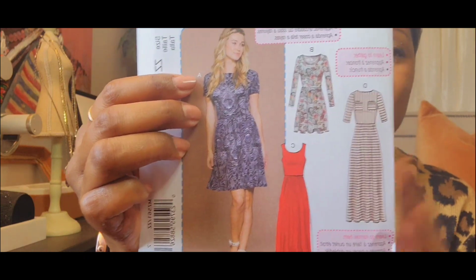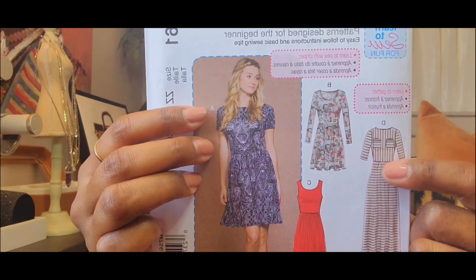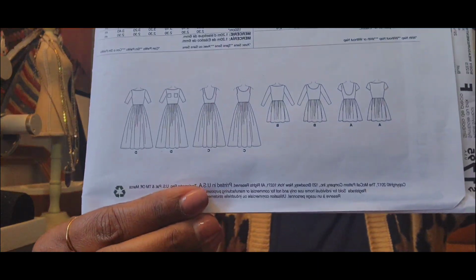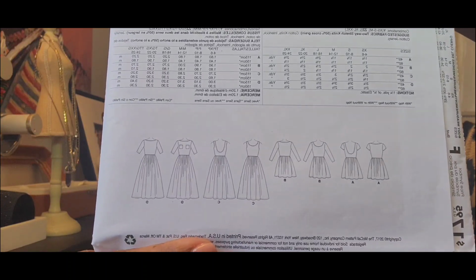Super cute. You could do the cap sleeve. You got the long sleeve. This is one of those mix and match ones. Not sure about this one with the pockets on the front. That kind of looks a little odd to me, but super cute. And then in the back on the line drawings, you see some of them have a lower back.